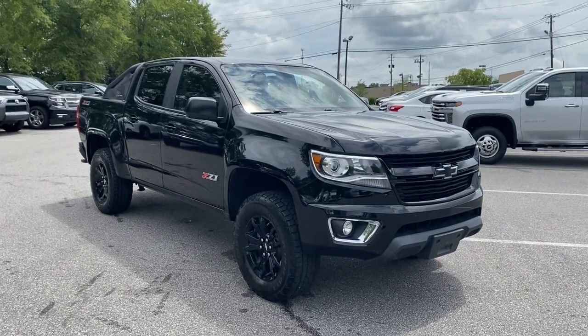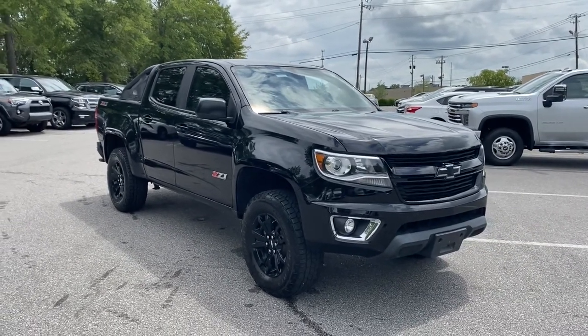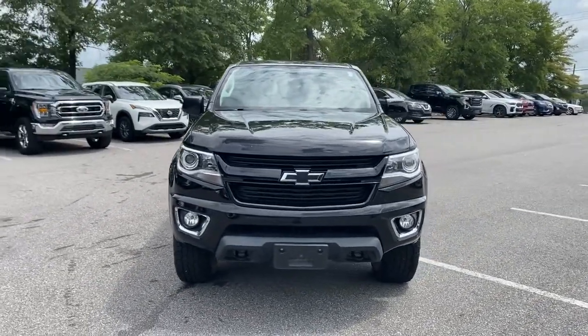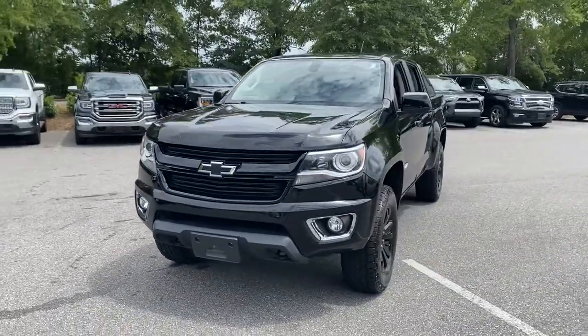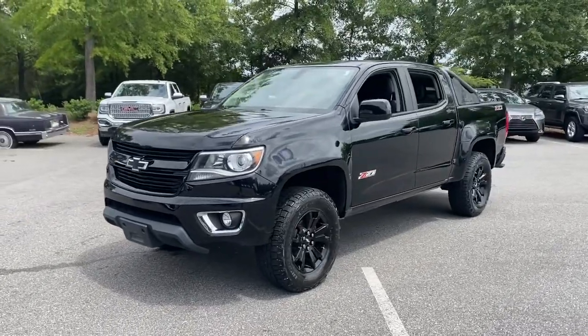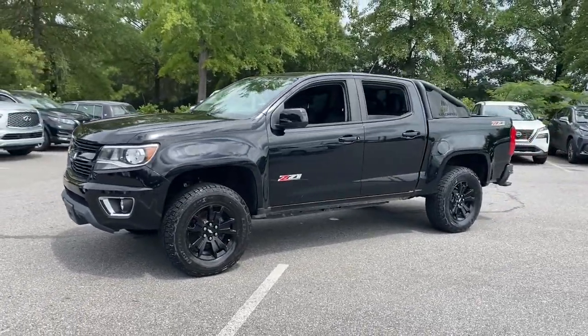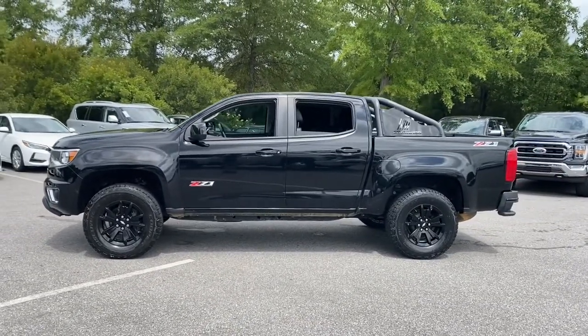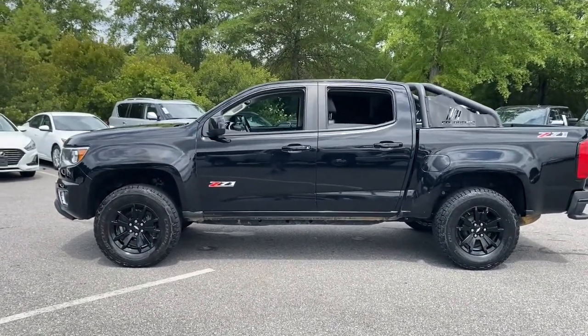Enjoy the view of this 2016 Chevrolet Colorado. This vehicle is an outstanding buy with fewer than 90,000 miles on the odometer. Get the job done in sleek and sporty style in the versatile Colorado, the midsize pickup that has the amenities and technology to keep you safe, comfortable, and connected.